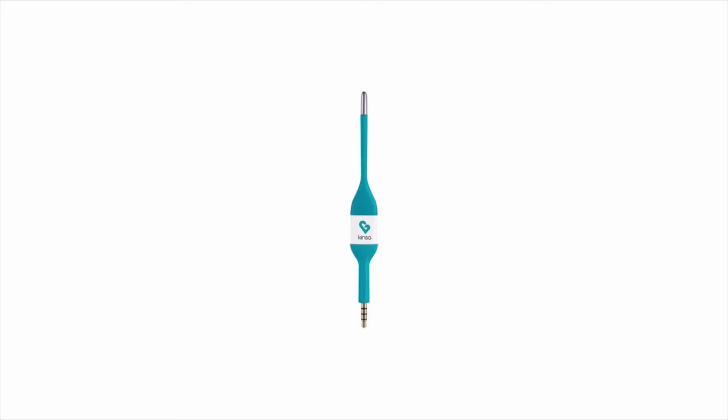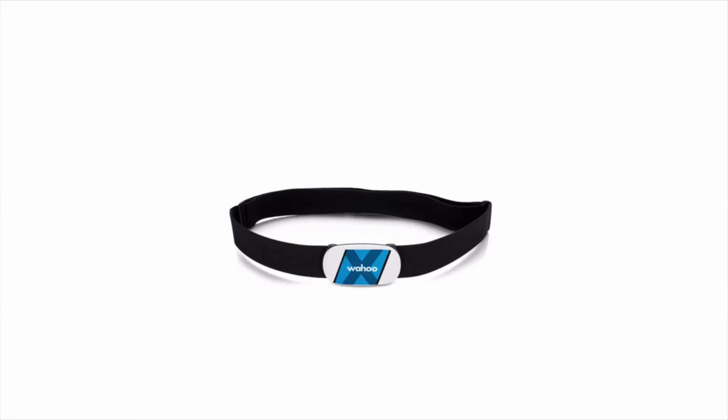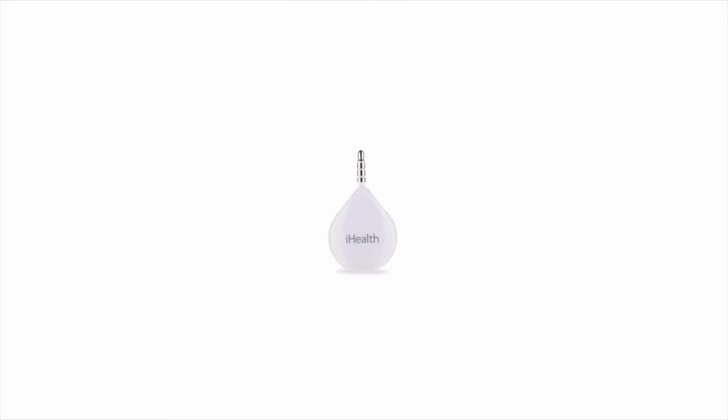This is a thermometer. Give it to the patient, plug it right into the audio jack of a phone, and you have the reading. This is a heart rate monitor. So you put this on a patient, and you get a heart reading. This device is for patients with diabetes. Do a blood test, pop it right into your phone, and that reading goes right into your phone.